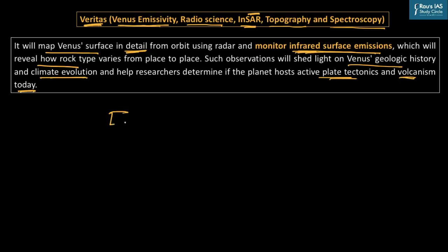If the plates are diverging, then new material will come up. So the composition on both sides of a divergent plate must be the same. Using these indirect methods, we can learn a lot about the geological aspects of Venus. Apart from infrared surface emission measurement, as the name suggests, Veritas will also do observation using radio waves. Radar technology, as you understand, is used very often even in Earth observation satellites used for topographical measurement. On a very fundamental level, radar technology operates like this.